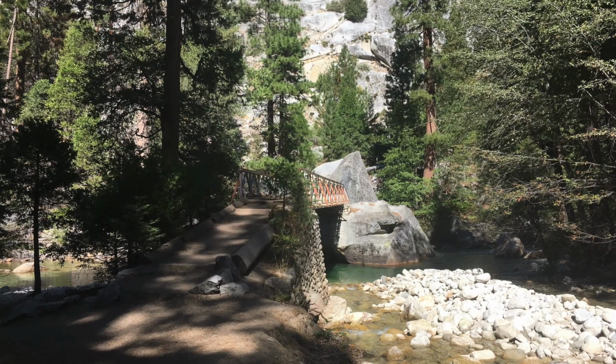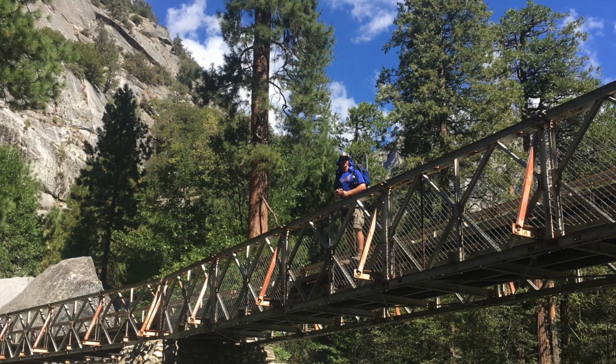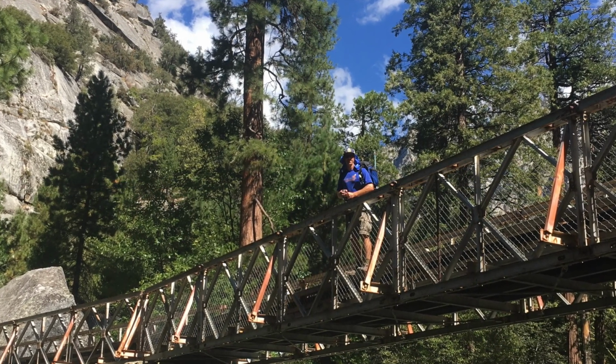Once we hit the bridge, we were back to where our loop started, and now just the flat sandy walk back to Road's End. And there's the Rae Lakes Loop. I highly recommend it for anyone looking for a 4 to 6 day backpacking trip.